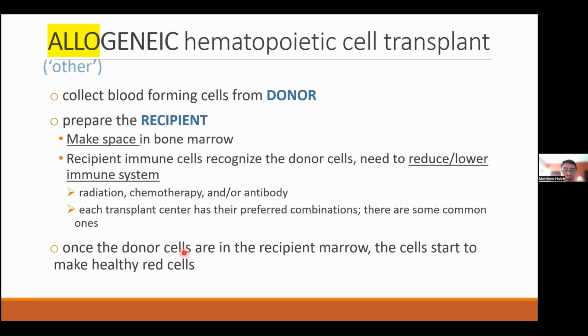And once you prepare the bone marrow of the patient, then you infuse the stem cells from the donor. And it takes about 2 to 3 weeks, sometimes a little longer, for the stem cells to take hold in the recipient marrow. And the hope is that when the donor cells start to engraft, or to make more of the donor cells, what they make is healthy red blood cells. And thereby, the sickle red cells will eventually be replaced by healthy red cells, and the patient will no longer have sickle-related complications.